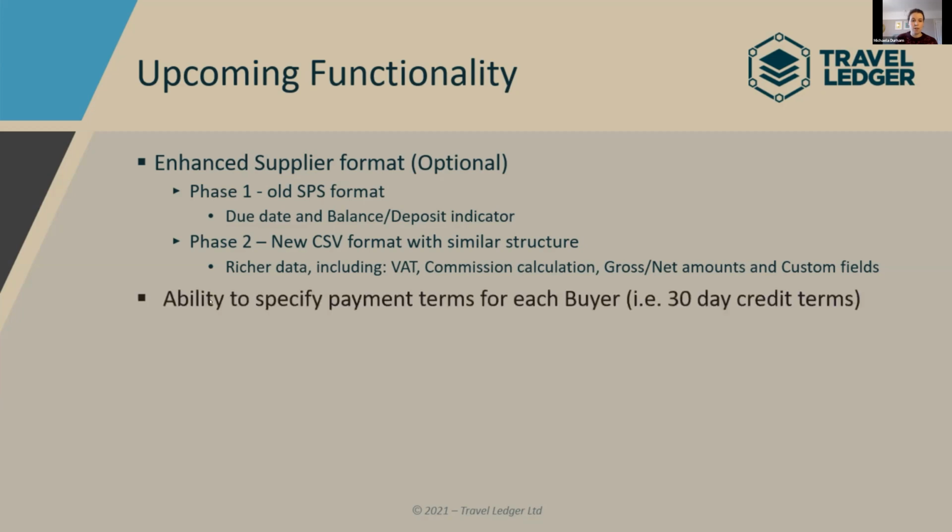We're going to allow you the ability to specify payment terms for each buyer, for example, 30-day credit terms. If you've got any partners where you have an extended credit term, then we'll be able to support that within the platform. Firstly, that can be done, as we mentioned before, by feeding a due date in the file upload. So you'll be able to specify a due date that's specific to your credit terms, which will then feed through to the buyer in the platform and apply to their transactions that you've loaded. So they potentially could have a longer lead date to go with, say, 30 days credit terms, if that's what you had.